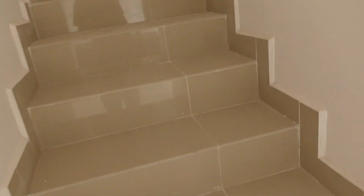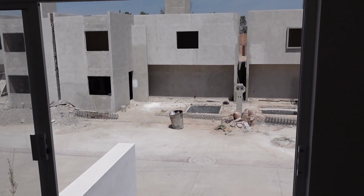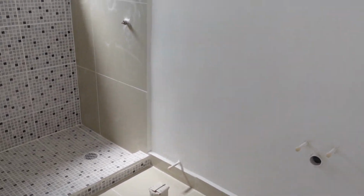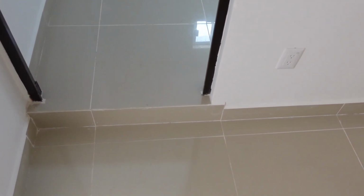And now we'll head upstairs. Now this is a 2-bedroom, 3-bath apartment. This is the master bedroom in here, again looking out onto the street. I would estimate this one to be probably close to 15 feet deep by about 12 feet wide. Here's the bathroom area. Nice shower area. And you see this a lot in Mexico. There's always, it seems like, a step up into the bathroom.